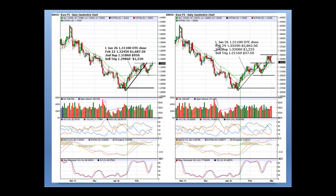Trend Trader recommended a long January 26th at 131.10. Open trade equity as of close February 29th, which is 133.39, is a potential profit here of $2,862.50. Second support's at 132.08. That's giving us a potential profit of $1,225. And the sell trigger is at 131.16. That's giving us a potential profit, $37.50.